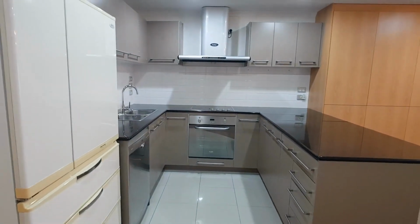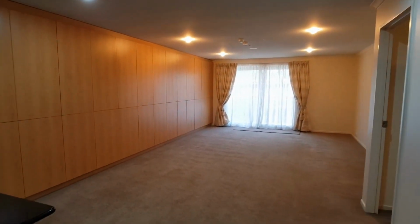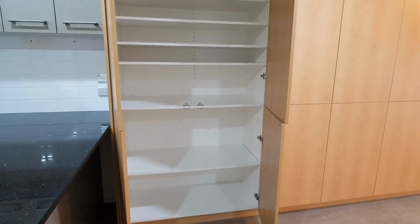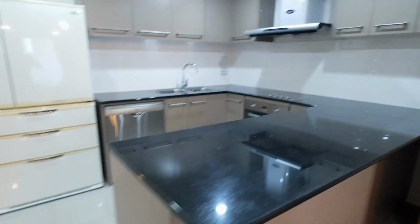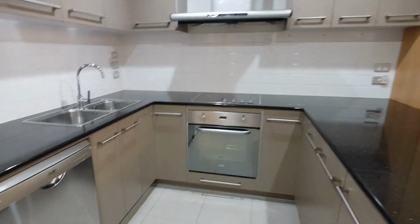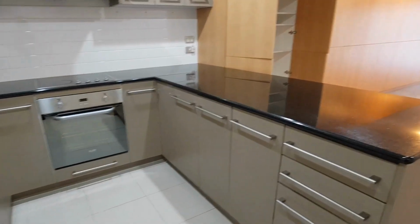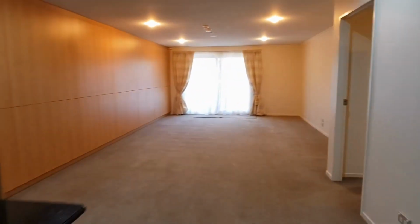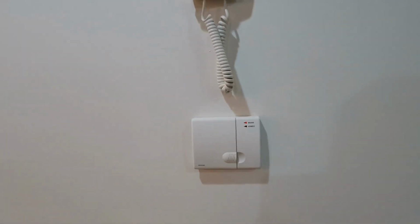Open plan modern kitchen, dining, and living area. As you can see from the photo, it's full of storage space with this beautiful apartment. The modern kitchen comes with range hood, ceramic hob, oven, dishwasher, and waste disposal with plenty of storage space. And another storage space. The apartment also comes with an alarm system to provide you and your family with extra security.